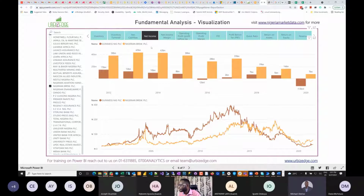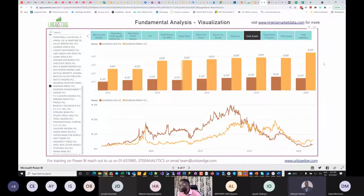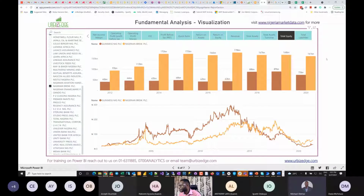Okay, so what do I go into next? I go into the things that relate to asset and liability. So total assets. So let's go and check total assets. T, total assets will be T. Total assets. Again, Nigerian Breweries is growing their asset base, so that's good. Look at total equity. They seem to be having a similar pattern.